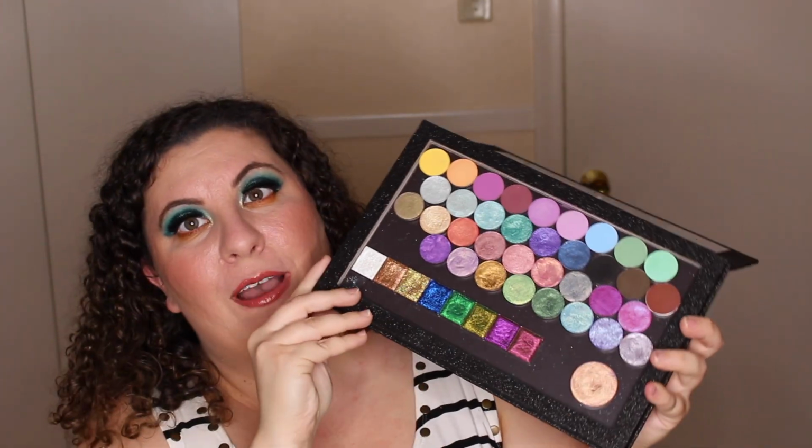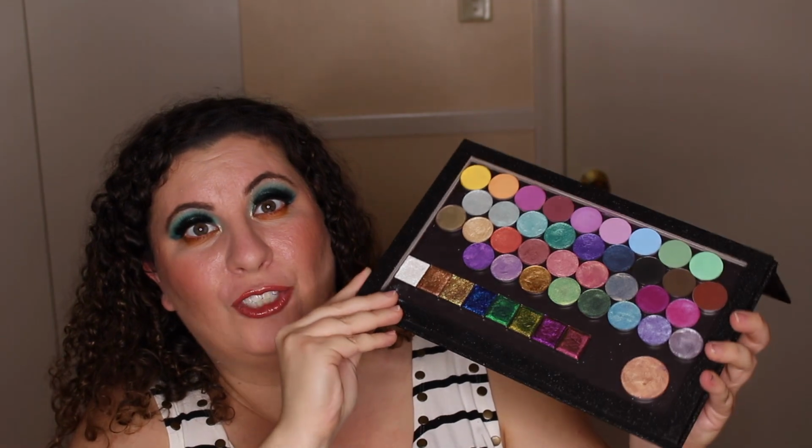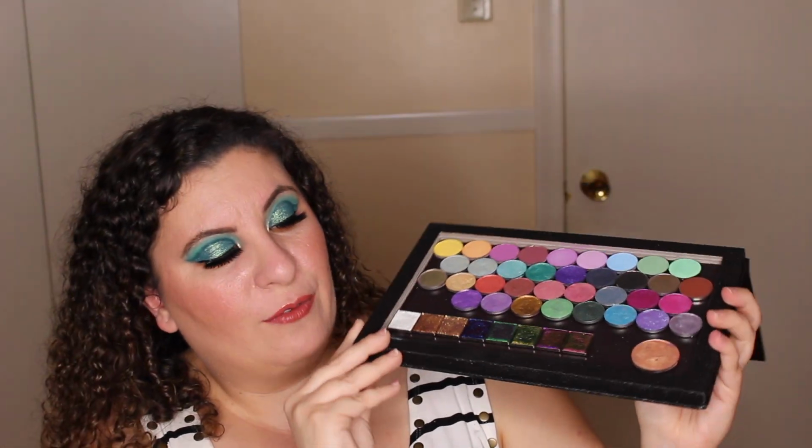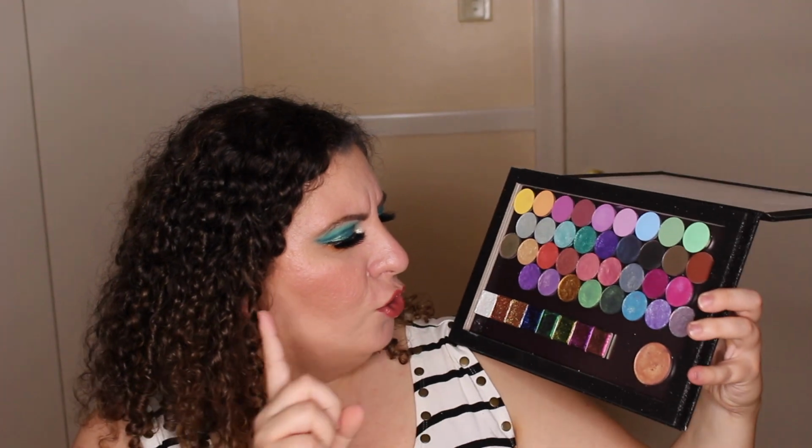I don't know if I'm able to do these shadows justice, if you can actually see the shift of them in my palette, but wow, these are such incredible shadows. I love working with all of these so much. I'm actually going to swatch a couple for you.